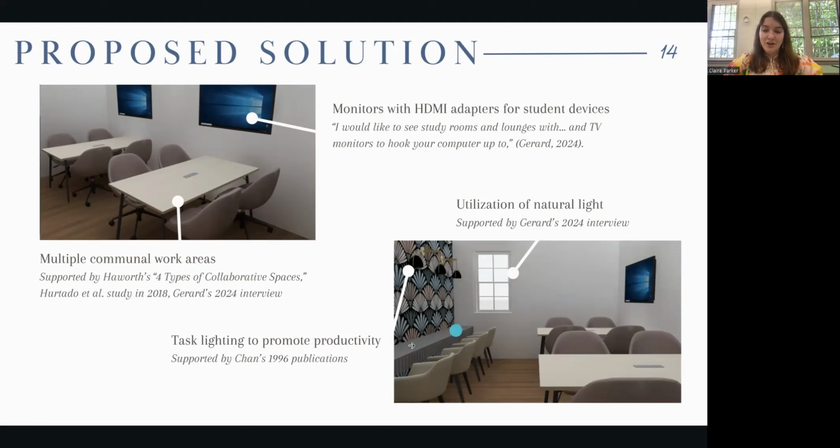Additionally, talking about T.C. Chan in his 1996 study, he talked about how lighting is very important. It's one of the main 4 environmental factors. And so having this task lighting above the students' seats is going to be really important to promote productivity.